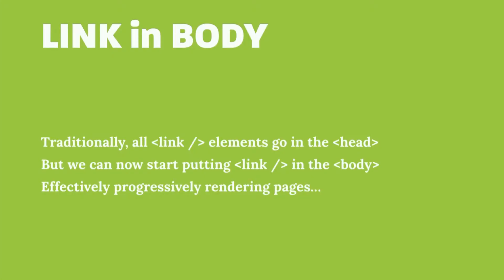So link in body isn't the best title for this, but what I'm going to talk about is the fact that nowadays, in all major browsers, you can now put your link rel equals style sheets inside your body tags. They no longer have to live in the head. This has huge, huge ramifications when it comes to rendering performance.